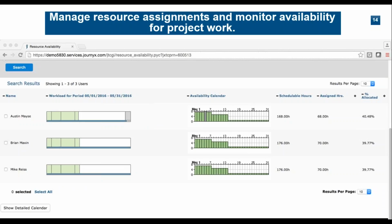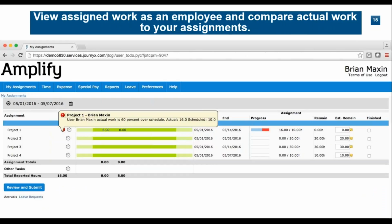Managing resources is also available within Journyx, whether you're trying to determine what your people are working on or how available they are. We've got tools to do that within the Journyx solution as well, including providing end users a different view that allows them to see what they're supposed to be working on, when those things are supposed to be done, and how much effort they're supposed to be spending on those different projects.